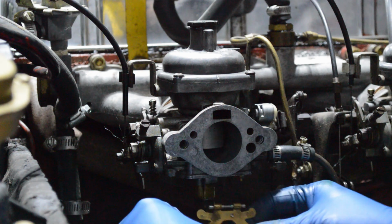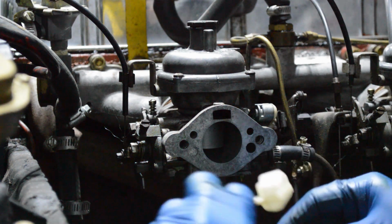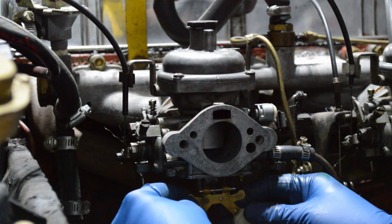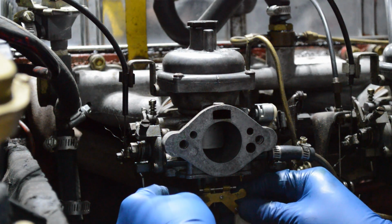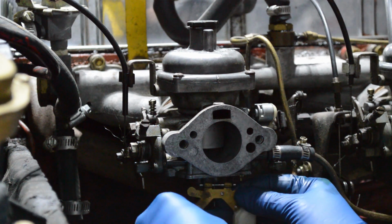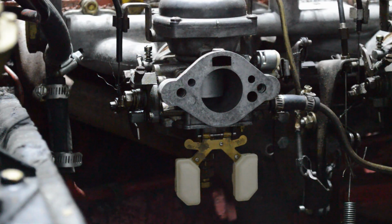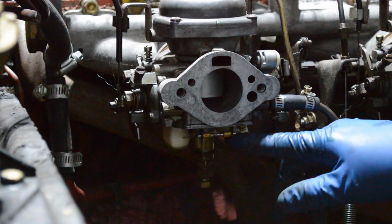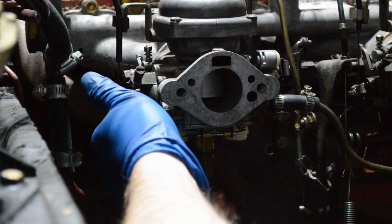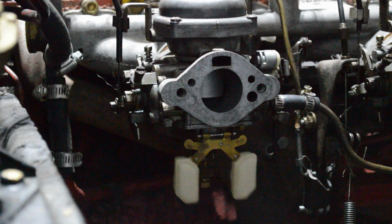Next, you'll want to put the floats back in, and make sure it's set this way. The bump part goes towards the top. Next step is adjustment. Normally, when you're building the carburetors, when you set this up, gravity will hold these down because you've got the unit upside down. So since we don't have the benefit of gravity, you also don't want to push really hard on the ends of the floats, because if you do that, then it's not going to be an accurate measurement anyway.